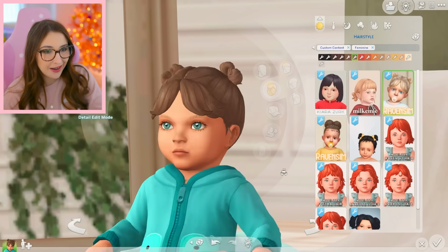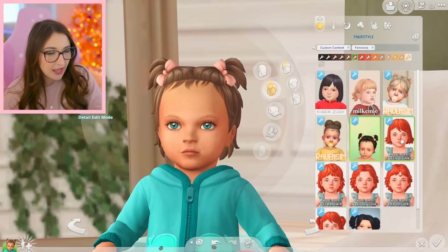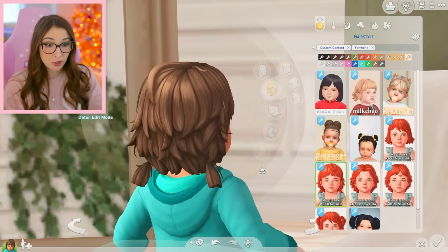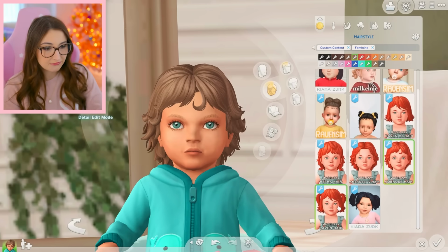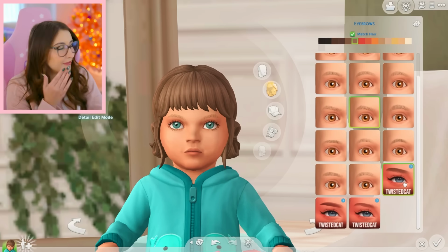We've got these little buns. We've got these buns. We've got this with another little ribbon accessory. This is so cute. Oh my God, look at the layers in there. Love it, love it. Love this one, love this one. Oh my gosh, no way.